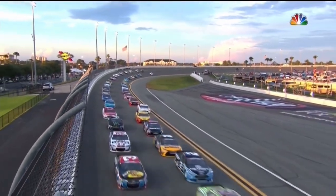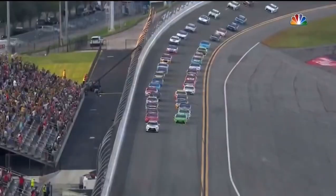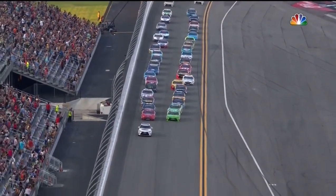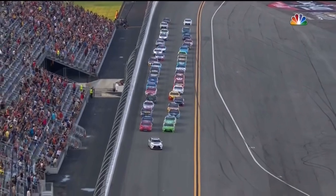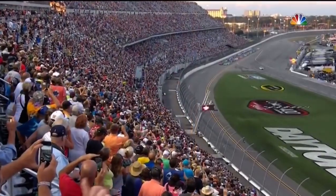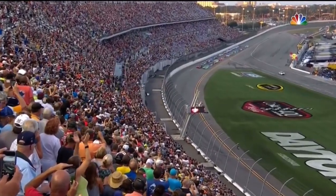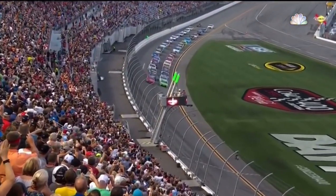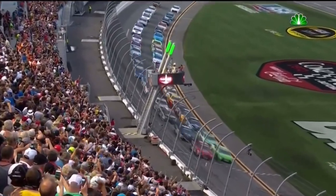A reminder, at lap 20 there will be a competition caution because of the lack of track time that these teams have had. So lap 20 competition caution here at Daytona. Pace car is off, 2 by 2, 20 rows deep. Welcome to Independence Weekend Racing. Green flag is in the air.